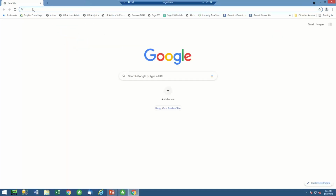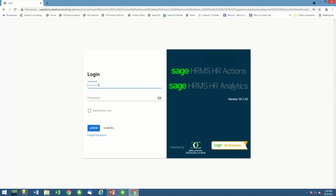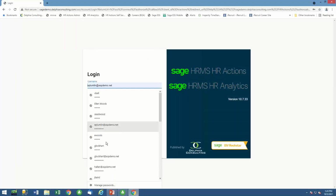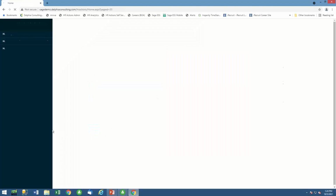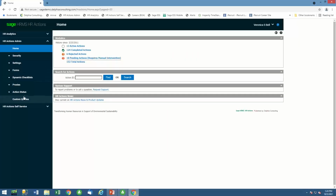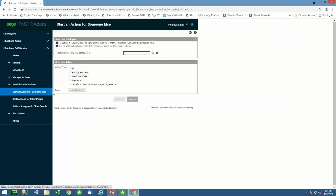So now I'll close out of that and I'm going to get into HR Actions. And as a manager, maybe I could be the recruiter, I could be in HR, I could be the hiring manager. Really, anybody can do this that you want to empower to do it. In self-service, I'm going to do this as an administrator. So I'm going to be able to do things for other people that don't necessarily report to me.